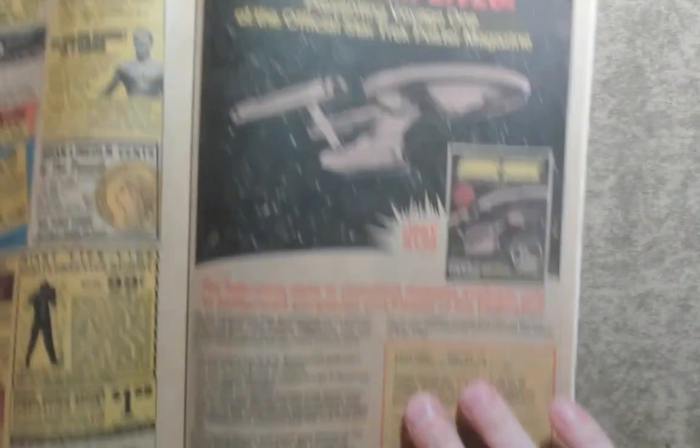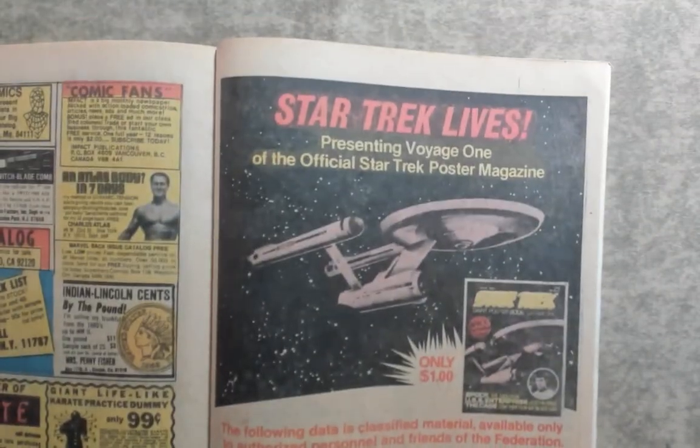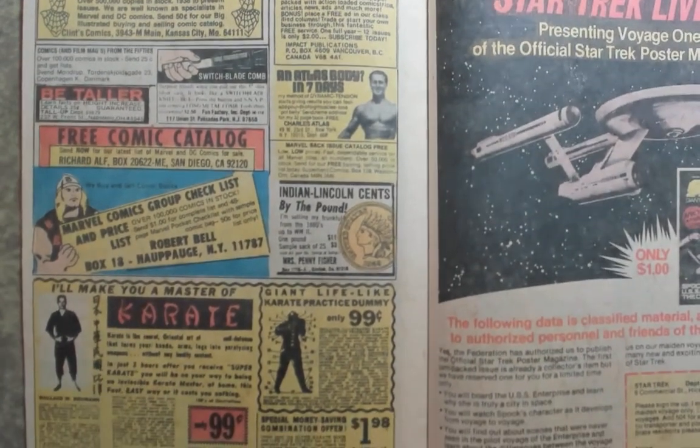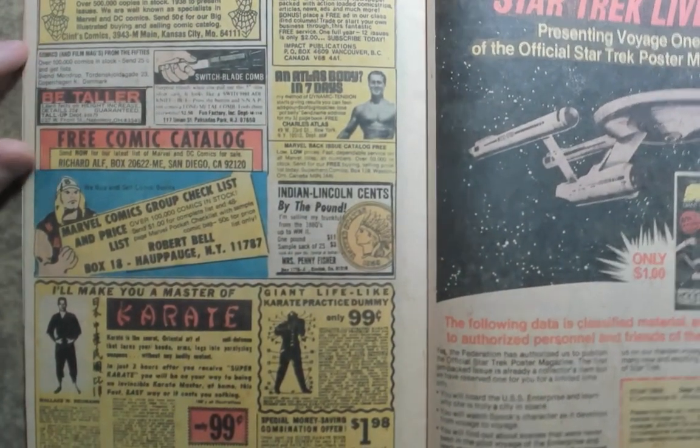There's a Star Trek ad. Same one as in the last issue, and we got these goofy things. I'll make you a master of karate. We buy and sell comics.